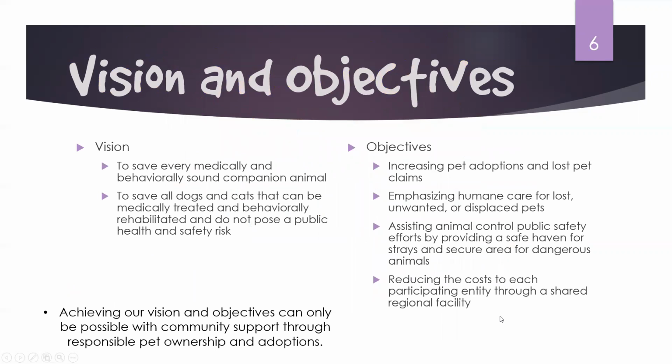We have visions and objectives, and our vision is to save every medically and behaviorally sound companion animal. How we go about this is we try to increase our pet adoptions and pet reclaims. We emphasize humane care for animals. We help animal control with their public safety efforts. And by having this regional facility, we can reduce costs to each city. We could really only achieve these visions and objectives with community support, whether that's through ownership, adoptions, volunteers, or fosters. Our shelter is not built to sustain these visions and objectives by ourselves.